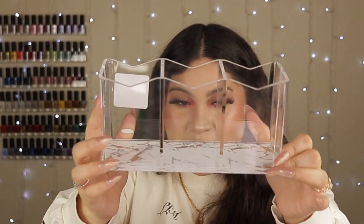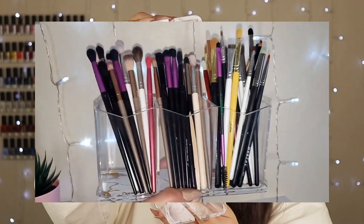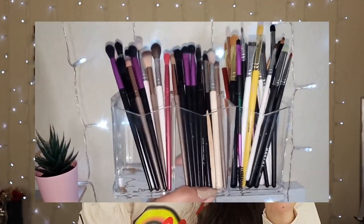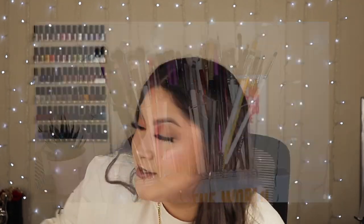I found this little brush holder at the bottom. It's marble and gold. I love marble and I love me some gold, and this was $7.99. Can't wait to fill that up with my brushes.